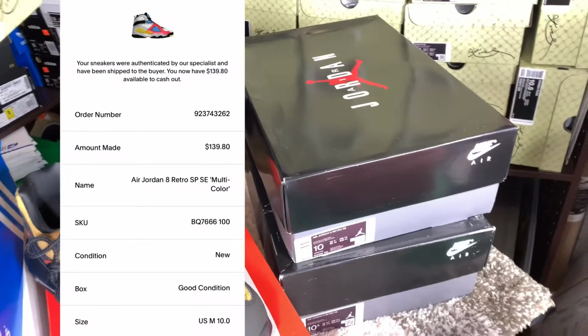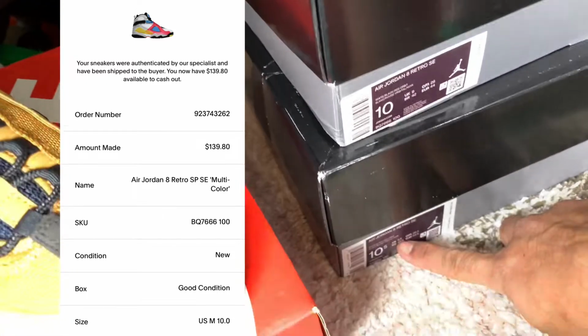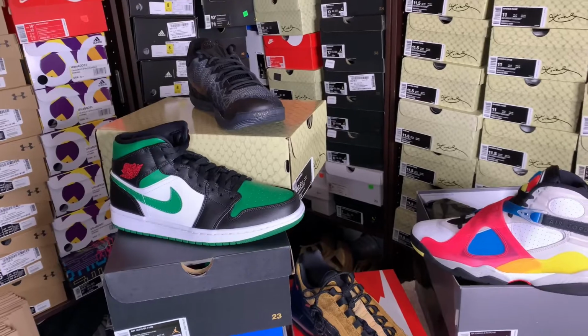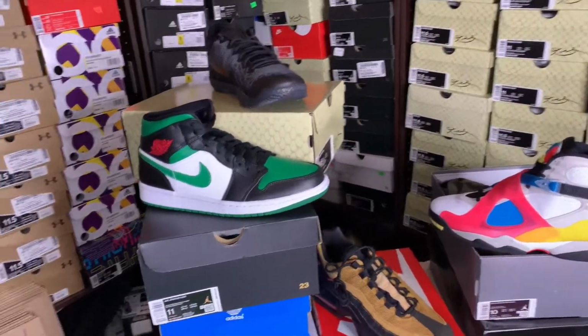We have the last two pair of Air Jordan 8, sold in size 10.5 and size 10. That is all we sold on GOAT. So what do you think of what we sold on GOAT?